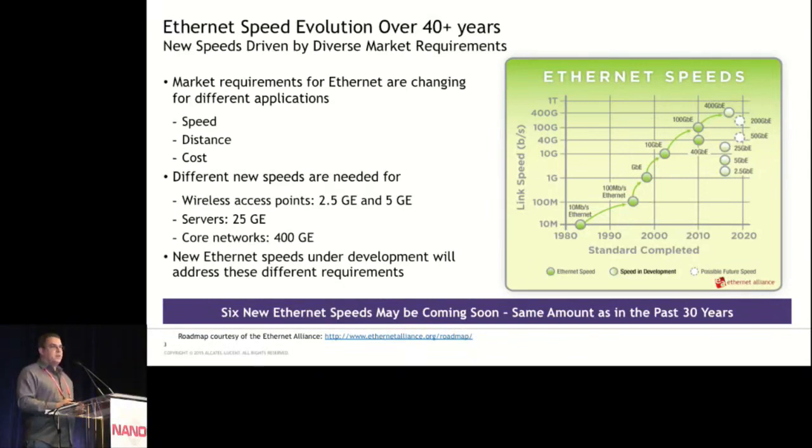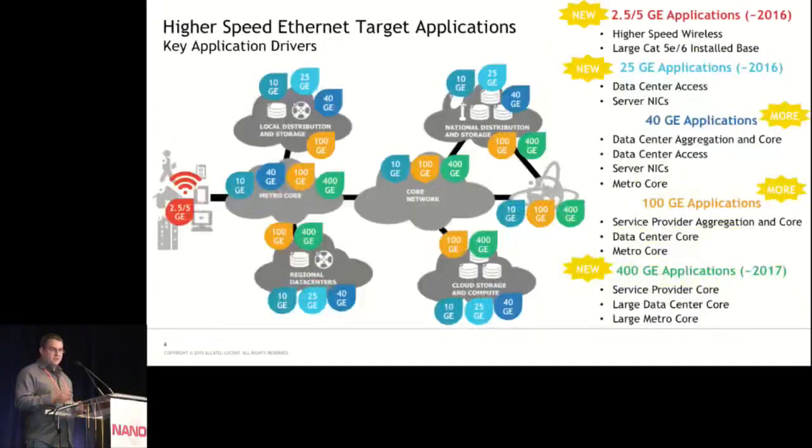So for wireless access points, we're looking at 2.5 and 5 gig. For server applications, we're looking at 25 gig. And for core networks, we're looking at doing 400 gig. In terms of the market applications, 10 gig is obviously very widely deployed, so we see 10 gig deployed everywhere. We're working on new applications for 2.5 and 5 gig, again driven primarily by the requirement for higher wireless access points. Also a very large installed base of Cat5 and Cat6. For data center access and server NICs, we're working on 25 gig. We have more interfaces for 40 and 100 gig that I'll tell you about. And then also we're working on 400 gig for core applications, as I mentioned.